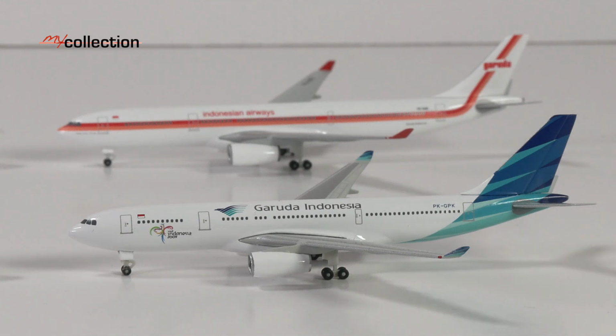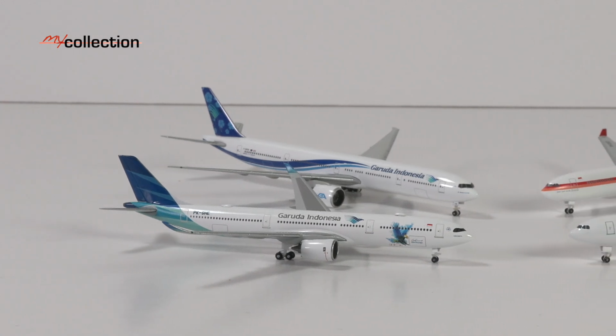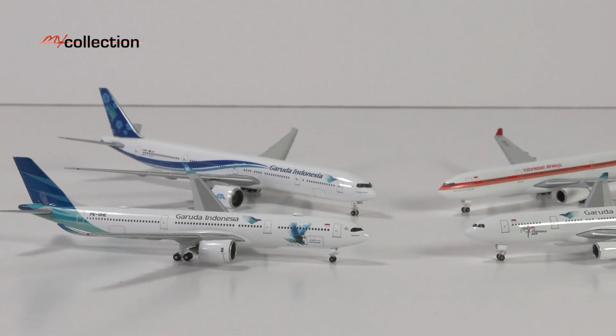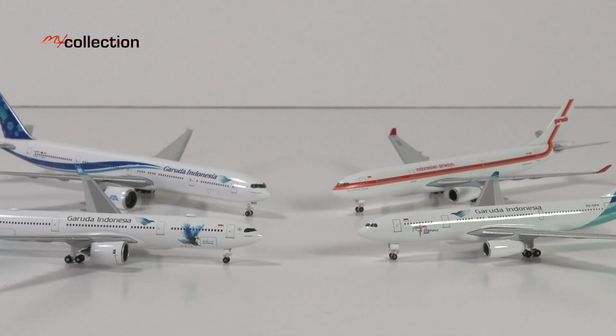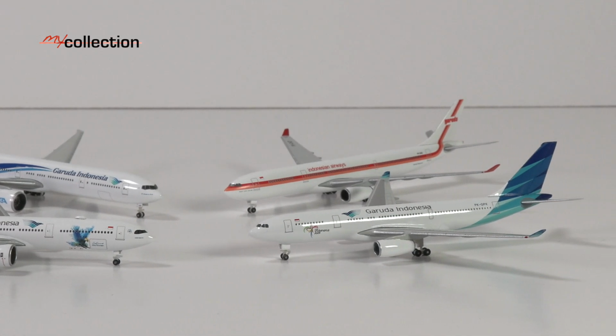The name Garuda is taken from the Hindu tradition. It is the name of Lord Vishnu's mount. By the early mid-1950s, the airline operated a fleet of 38 aircraft, including 22 DC-3s, 8 Catalina seaplanes, and 8 Convair 240s. Garuda's fleet continued to grow throughout the 1960s.